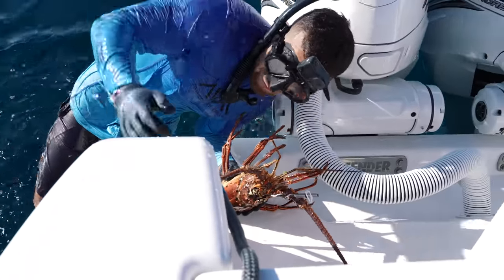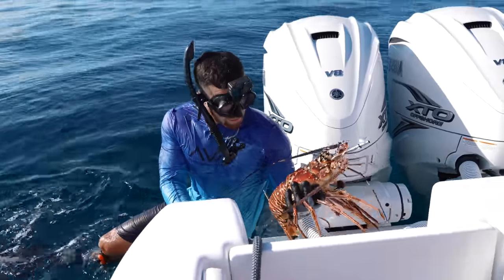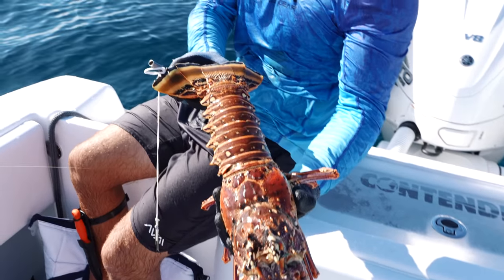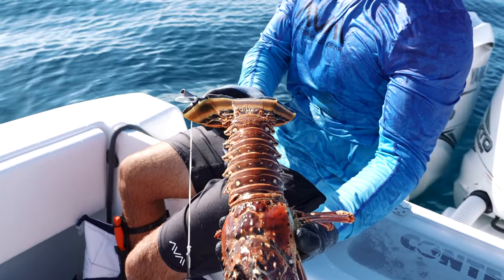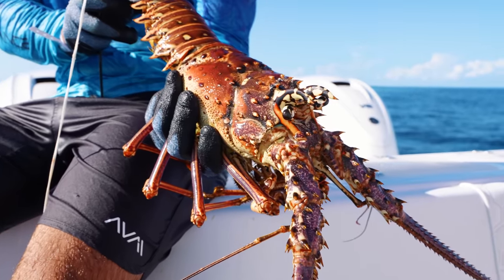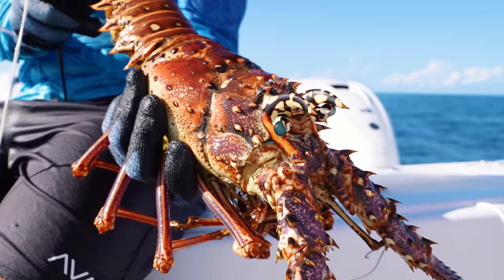Wow, I think that's about the biggest lobster you have ever caught. Biggest lobster I think I've ever caught or speared. You know, that's how they are at the Berry Islands though, man. That is so neat. Woo, good job. See what else we can find.